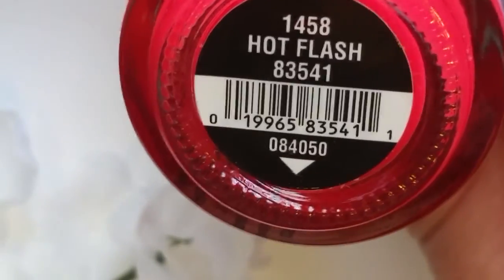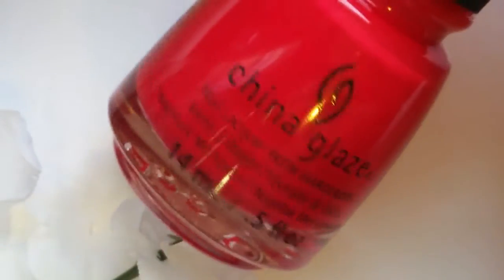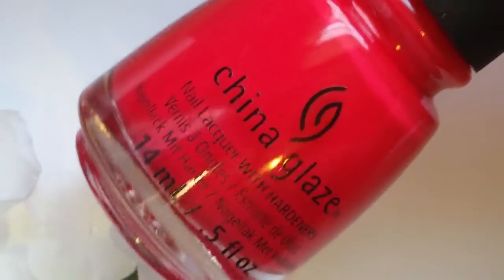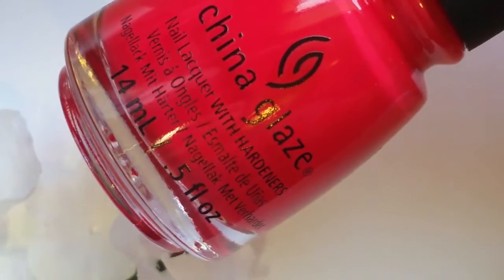So here's the third shade, and it's called Hot Flash, and this is kind of just a pretty standard red cream. It does have a sort of dusty quality to it. It's coming off a little bit brighter on camera. It definitely is more of like a blue based red. It's gorgeous. So let's move on and we'll do the rest of this here.